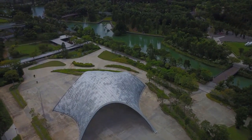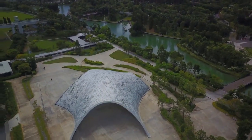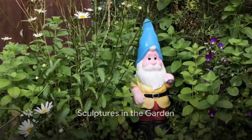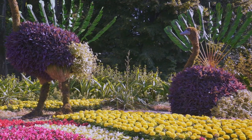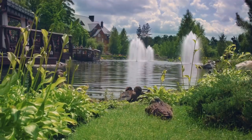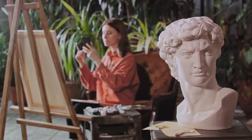Garden art, specifically sculptures and installations, can transform your outdoor space into a living gallery. From tiny figurines to towering statues, sculptures can make a dramatic statement in a garden. Imagine the charm of a traditional stone gnome nestled among the flowers, or the modern appeal of a sleek metal bird in flight. Sculptures can take many forms, each adding a unique touch to your outdoor space.